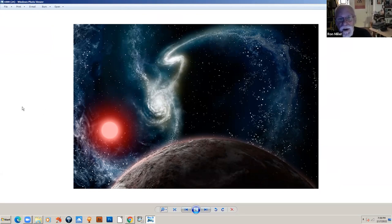So this is the collision of Andromeda and the Milky Way seen from Pluto, as both the sun and Pluto are being thrown out of the solar system. It was pretty apocalyptic.